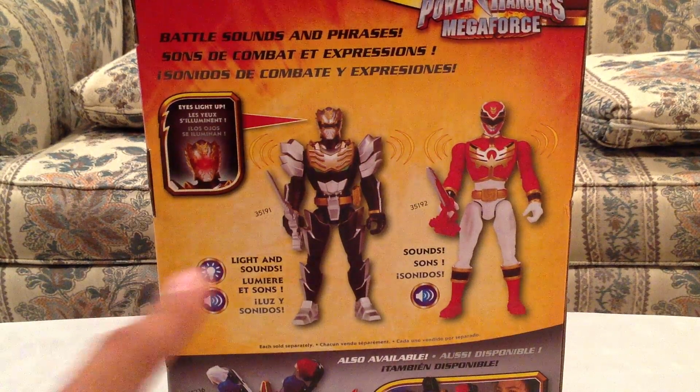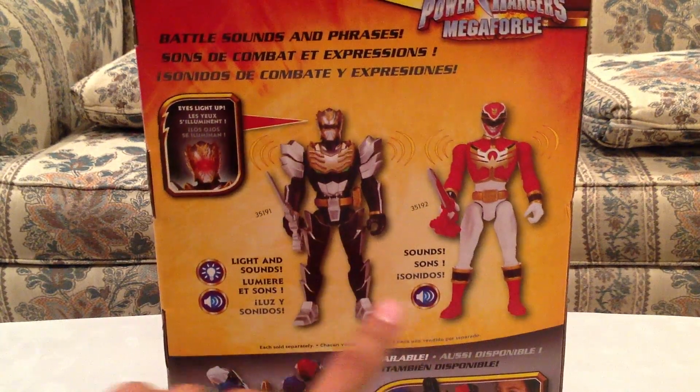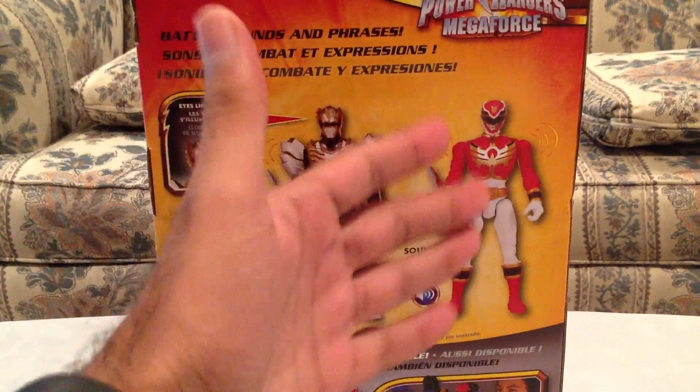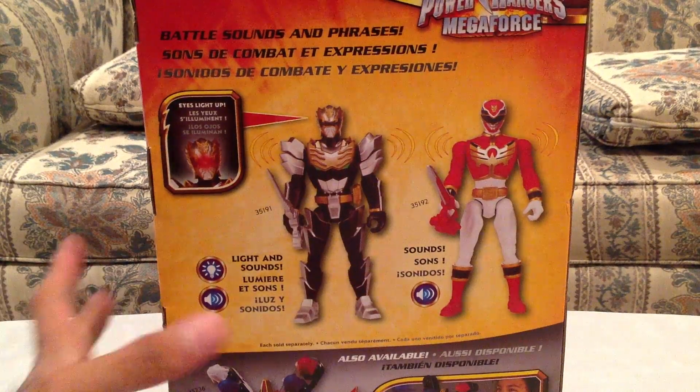And what's interesting is the Red Ranger just has sounds. Robo Knight has lights and sounds. So maybe the Robo Knight doesn't have as many sounds, or maybe the Robo Knight toy is just cooler because it also lights up. But the Red Ranger one does not have any lights.